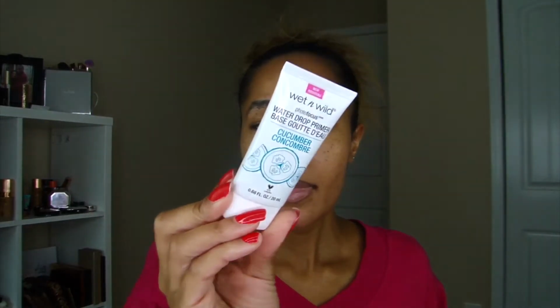All right, so let's jump right in. Like I said, we're going to be putting on all affordable and drugstore products. First, we're going to start off with using a primer, and I really love this Wet n Wild Water Drop Primer in the cucumber scent. This primer is going to be a hydrating primer, but what I really love about it, outside of the hydration, is that it actually does conceal my pores. At first when I got it, I was like, is that one of the claims? But it does actually say it blurs the appearance of pores and it's going to help to hydrate the skin. It has a watery texture, and it's very smooth and soothing too. And I really do enjoy the cucumber scent. It is scented. It's not heavily scented, but it is scented if you are somebody that is sensitive to scents.